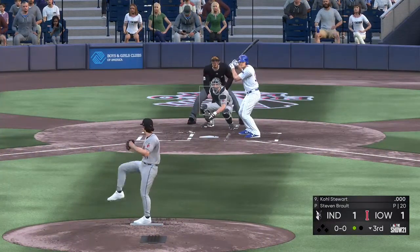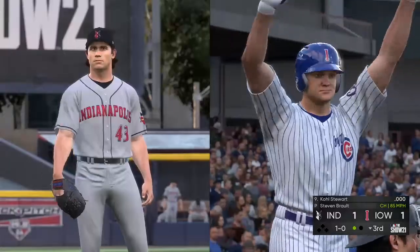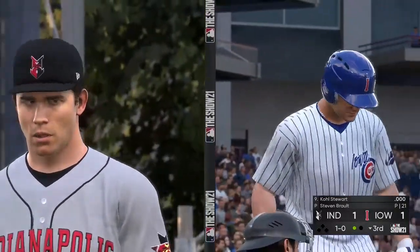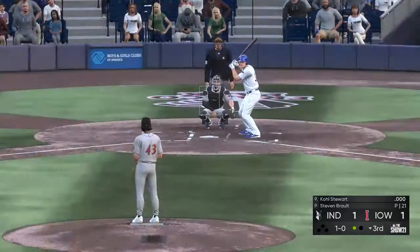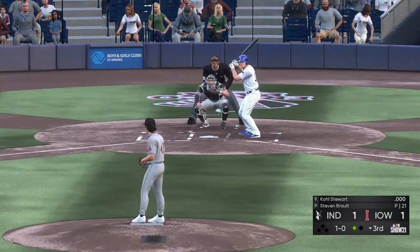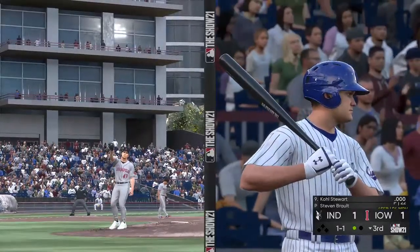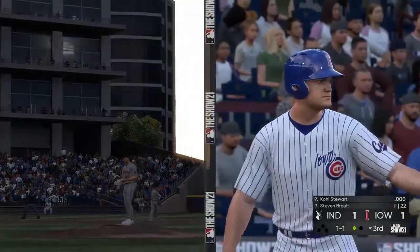First offering, and a ball, 1-0. One out, nobody on. Fastball got him to swing through it. It's 1-1. Man, this guy's in a good groove right now. Seven straight retired. He's locked in.